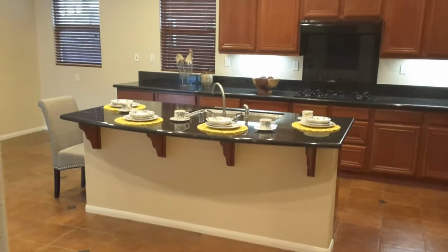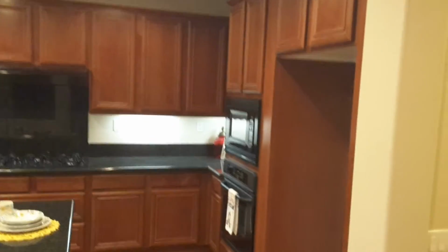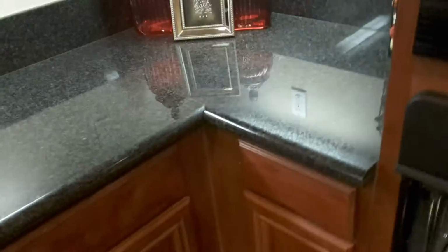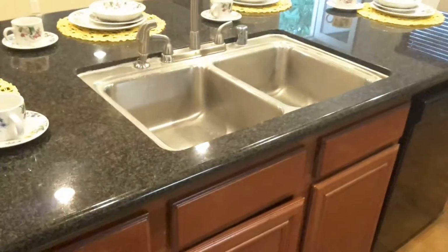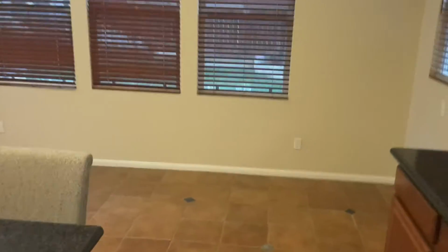in the kitchen, nice island, its breakfast nook, granite tops, cabinets are in good condition. Appliances. Nice sink. Could be a separate breakfast nook area there.